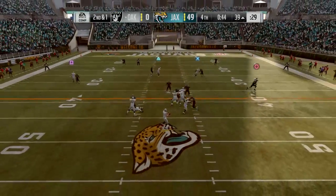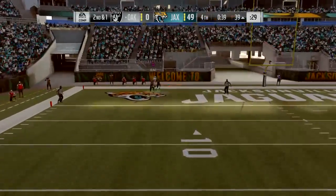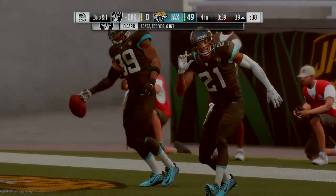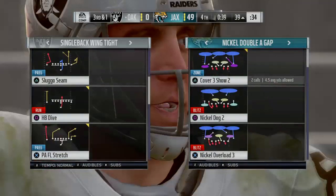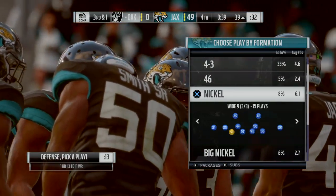Play action. Now it's Carr, out to his left. He's going to let it fly. And this is intercepted, but they'll say out of bounds. So very close to a turnover there in the end zone. This defense was definitely alert to the possibility of the deep ball, and they were more than ready for it.